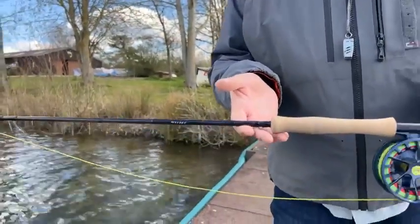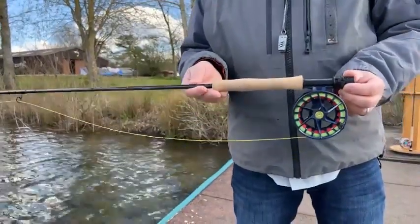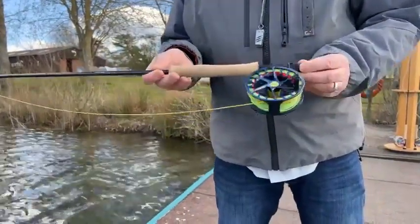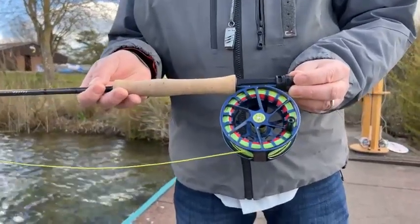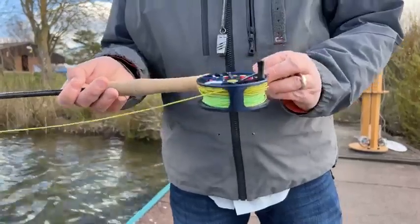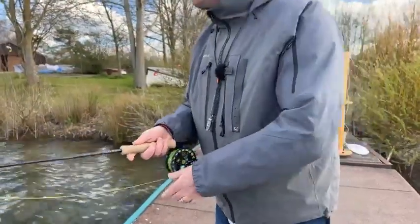Pick of the bunch for me, really, in terms of just ease of use, and it's just a joy to cast, and that's really what the Scott rods are all about. So yeah, we've teamed this up. We've got a lovely little Speedster S on there, which is a really nice, very pretty reel. I've been using this a bit recently. Sorry, it's a little bit dirty for the close-up. Sorry about that. Had it out the other day, so apologies.